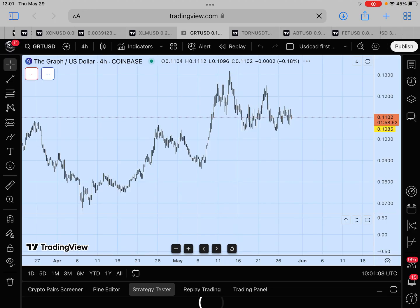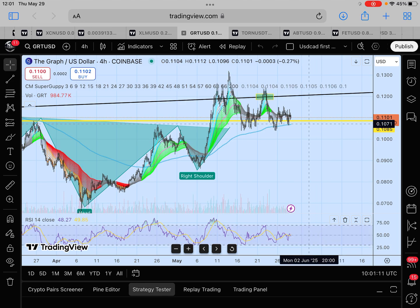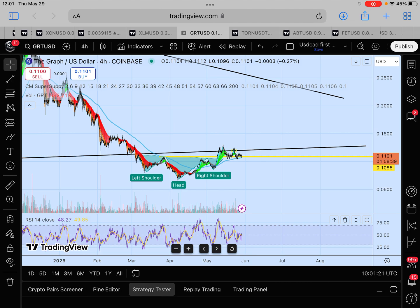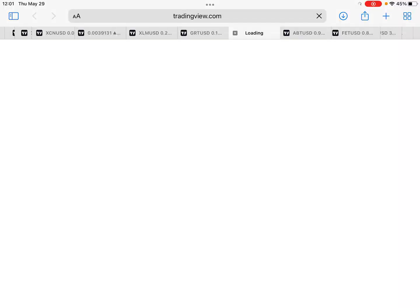GRT in consolidation still, trying to hold above that 0.10 mark. We're looking at a potential entry once it broke this black trend line. When you're zooming out, it's kind of an important trend line to be getting over, but it is holding above the 200 EMA. On the RSI, it is above the 50 roughly, so it does have potential to start pushing upwards, breaking this black trend line and pushing up towards the 0.25.